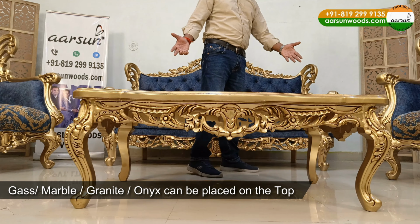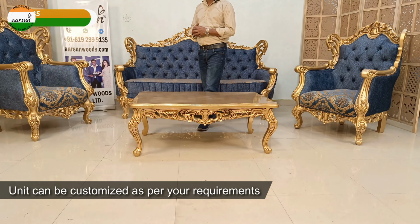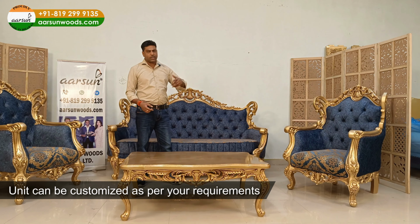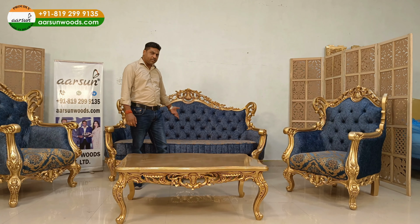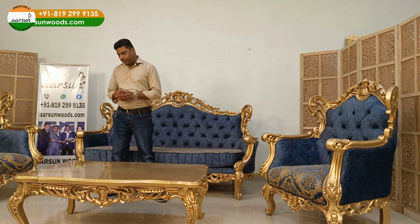Every day we are getting more designs. Designs from Italy, from Egypt, from Turkey, Indonesia, even China. The pictures are coming from there, and we are making the designs here, doing the work here, and sending across the globe. Any part of India you are in and looking for something as beautiful as this, you can of course change the sizes, dimensions, colors, fabrics. You can add more, or reduce if you don't want 2 chairs. If you want a single chair, just a three-seater, or just a single chair, we can make that for you and deliver to your place.